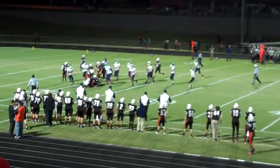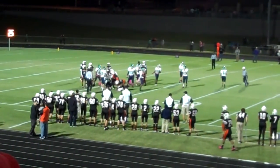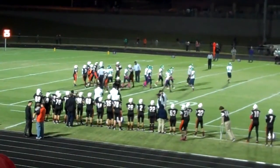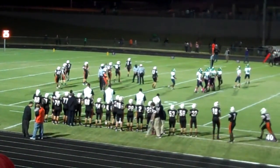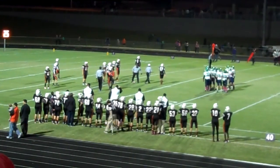defense! Let's go! And off to number 41. Finds a little bit of running room. That was James Barton on the carry. That'll bring up second down for the Gators.